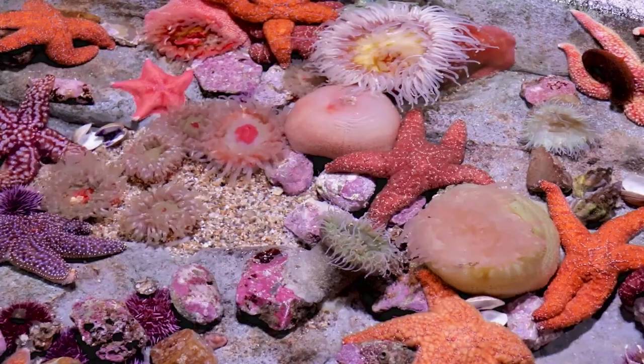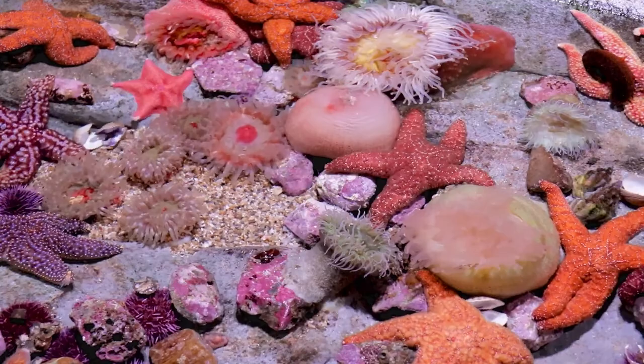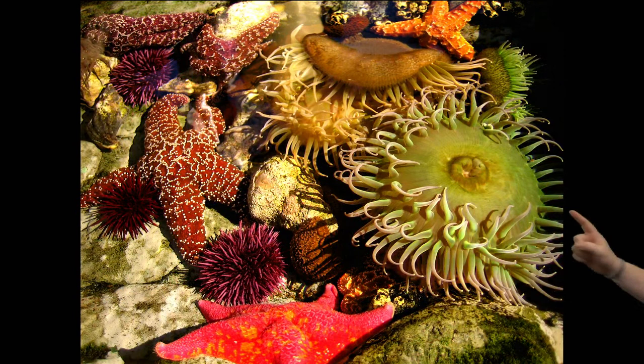I see a lot of sea stars. Let's see if we can bring up another image of a tidepool with some sea stars in it and see if we notice a lot of sea stars or just one. Look at this. We've got sea star, sea star, sea star, sea star.